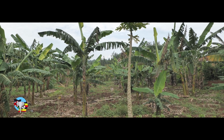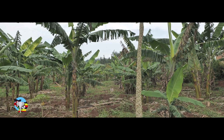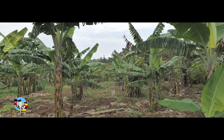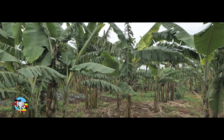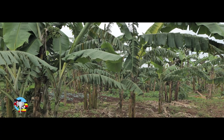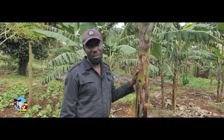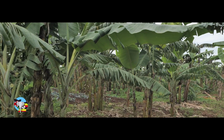Down here, we've set up an apple banana plantation. To be precise, we have 40 plants in here. But now the beauty with these apple bananas, we don't have to prune them. So I can have a cluster of maybe 20 bananas around here. So when I'm having 20 bananas, I, for example, have 5 of them that have fruit on them. I'm going to harvest those 5 fruits at a go.